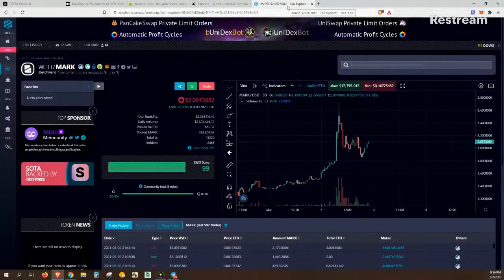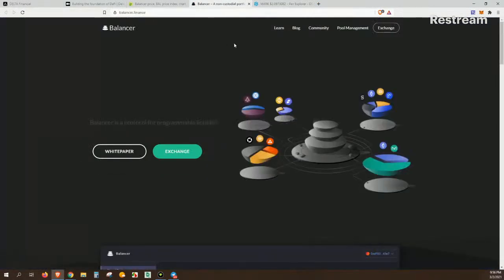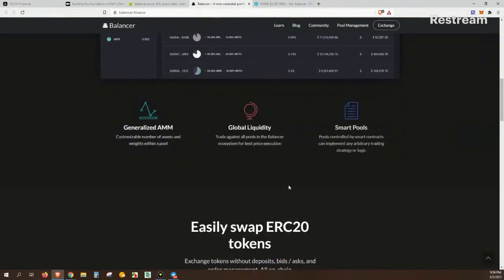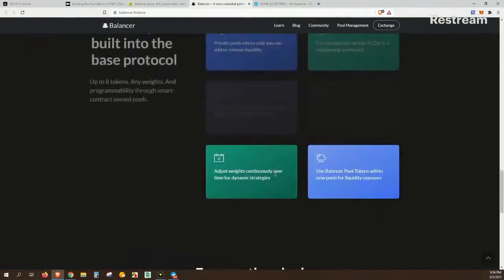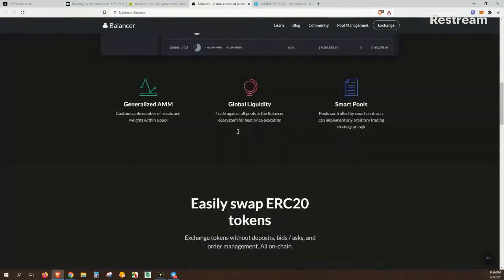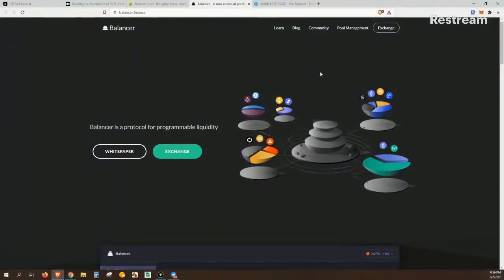Let's see if I can find it. Naked Matrix, do you have a link for the Balancer bootstrap pool? Just send it in the Telegram chat and I can check it out easily from there. Because finding it here, I'm not super familiar with the website. It'll probably take a minute to find it. But let's answer your second comment.